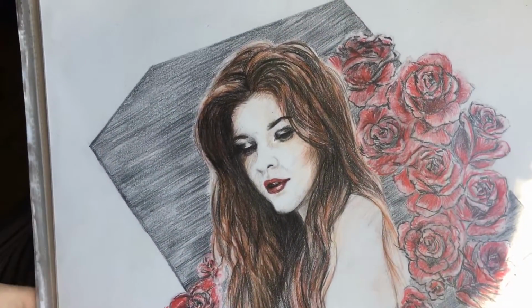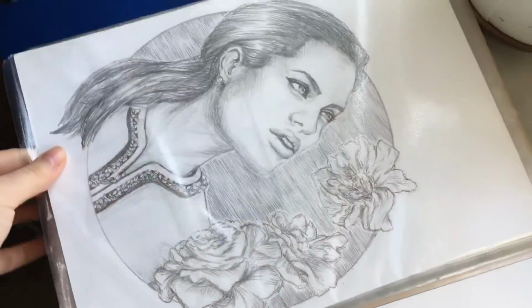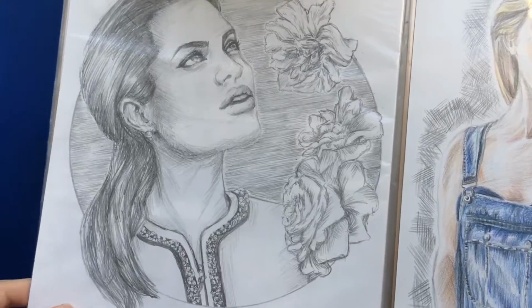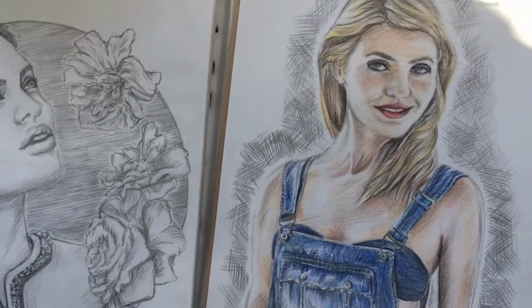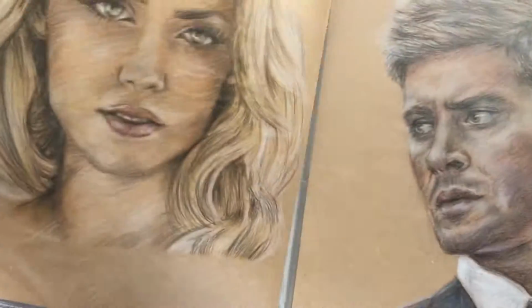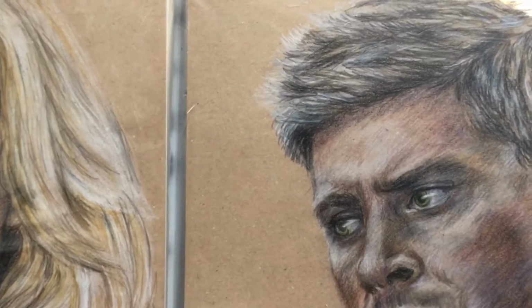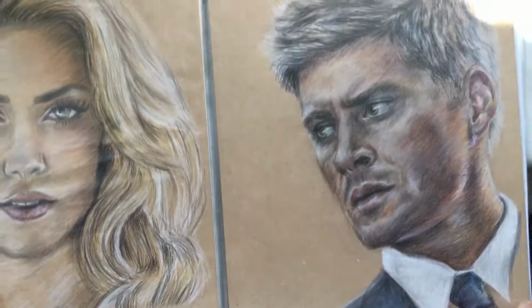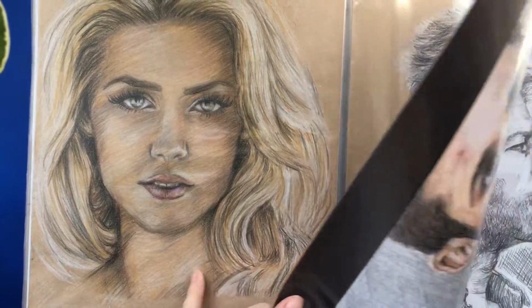Once again, that girl from the Instagram that I like and follow, she's by the way a really cool cosplayer, Angelina Jolie. Nothing to say here, plain portraits. Dean with puffy hair. And this is Amber Heard, one of my favorite actresses.